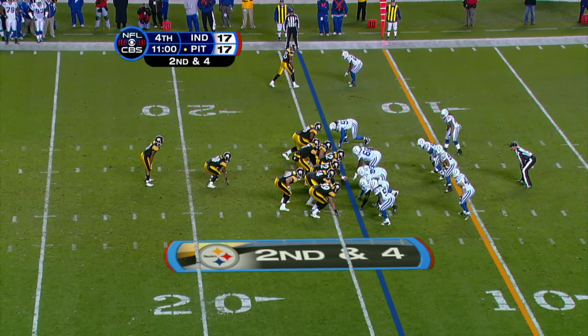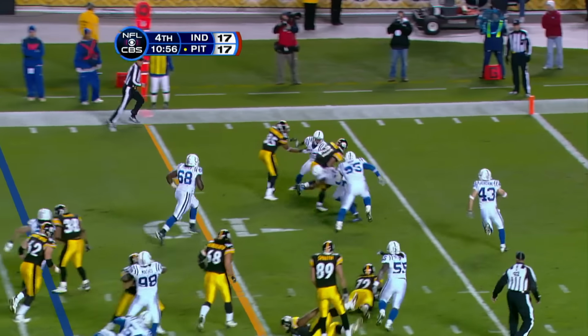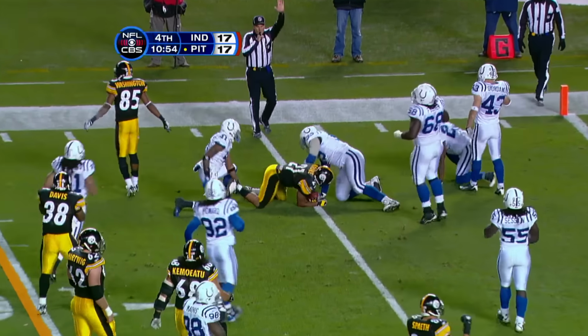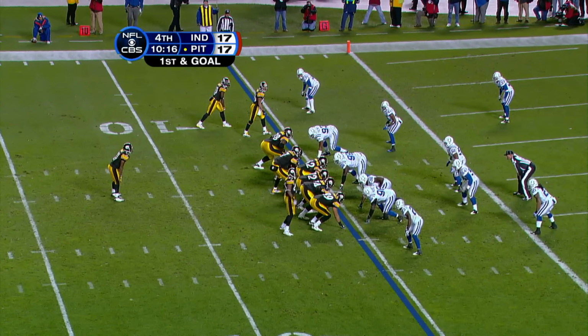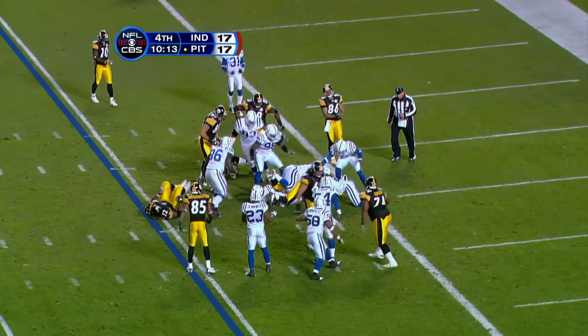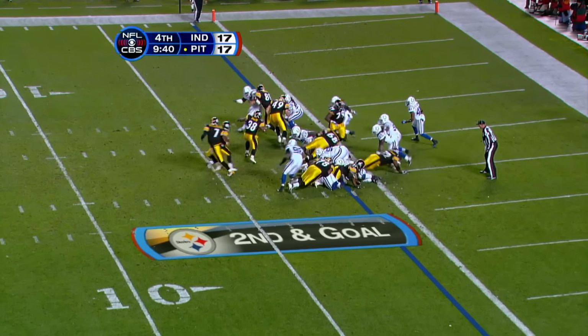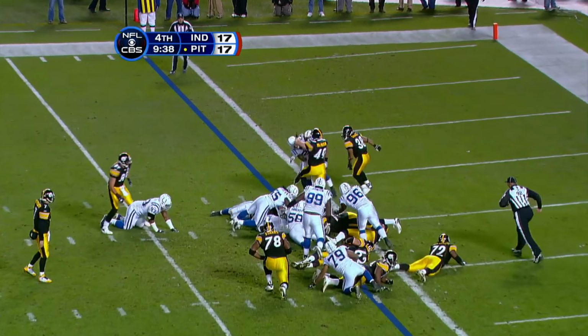Second and 4. Moore gets the outside. Inside the 10. Down at the 5. His team now, Tomlin. First and goal to go at the 5, looking to break the tie. It's Moore down to the 1. Moore again. Not this time. No gain.